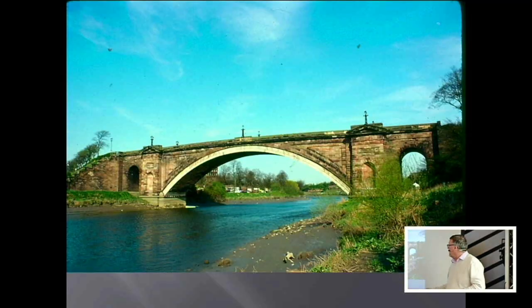1832, the second crossing of the River Dee, Grosvenor Bridge. Built by public subscription and funds from the Duke of Westminster. It's said one night he was travelling home across the old Dee Bridge and a political party against the Duke and his stand-ins tried to tip his carriage into the river. So he vowed not to travel that way again and had the Grosvenor Bridge built.